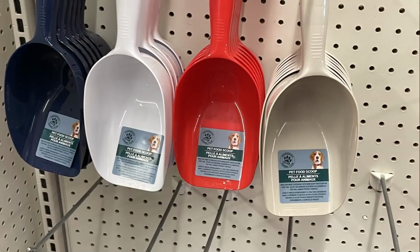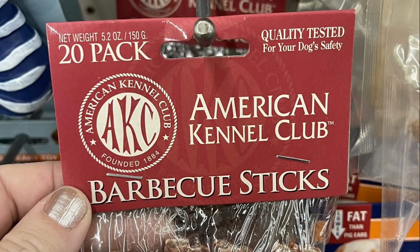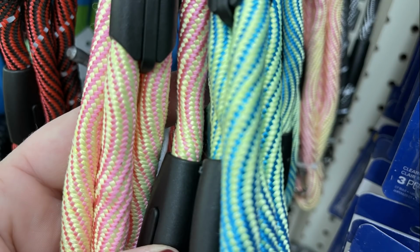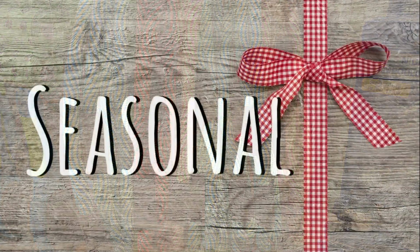They have their food scoops in 4 different colors, and then the 20-pack of the AKC barbecue sticks for treats and some new leashes. And now we'll move over into the seasonal items to see what was new there.